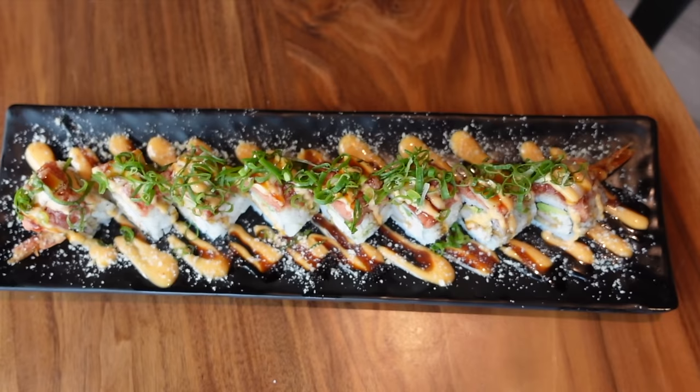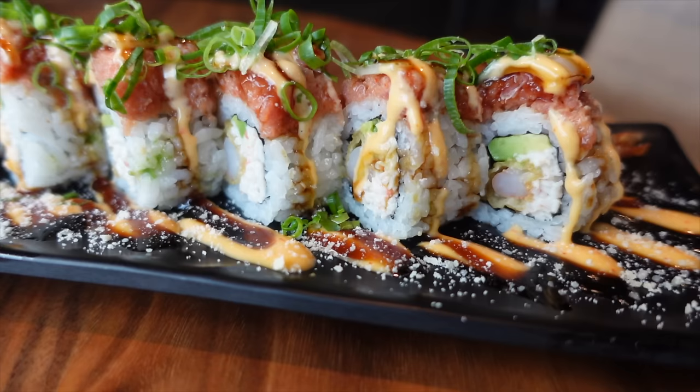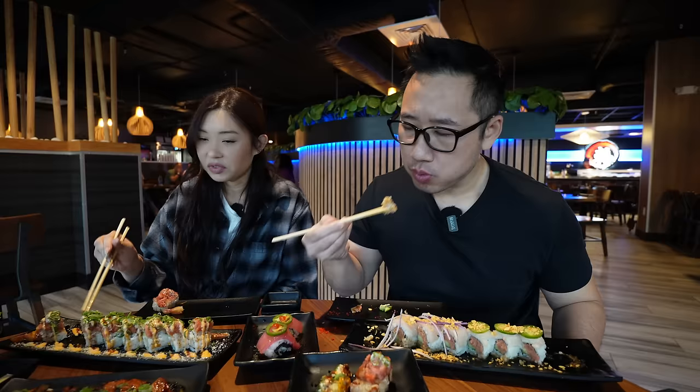This has something like seared on the top. Oh, it's a seared mozzarella. I taste it. I love that little hint of seared goodness. If you guys are fans of that torchy flavor, this is delicious.